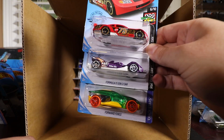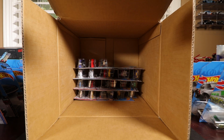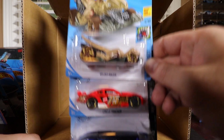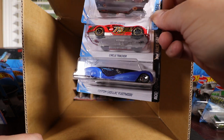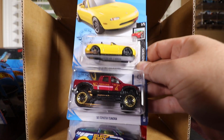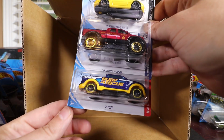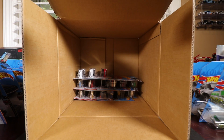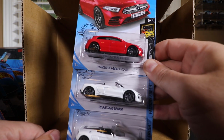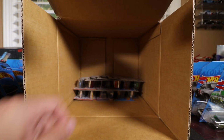Here's the circle tracker, the Formula E Gen 2 car, and the Forward Force. Here's a Velociracer, a circle tracker, and the custom Cadillac Fleetwood. Mazda Miata MX-5, the 2010 Toyota Tundra, and the Too Tough. Here's the 19 Mercedes-Benz A-Class and 2 of the 2019 Audi R8 Spyders.